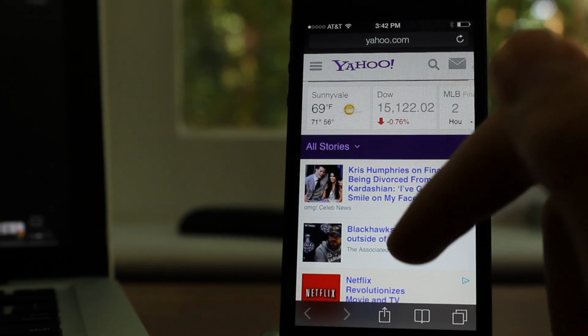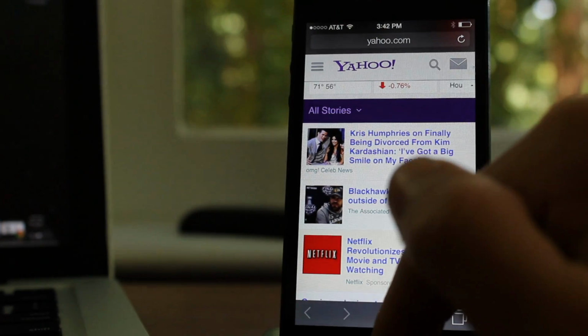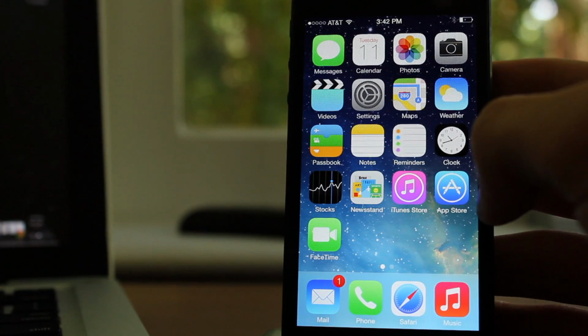Thank God they've changed that, and they've also changed it so when you're looking at a web page, the little bar at the bottom and the bar at the top actually disappear. So it's kind of a full screen effect, and it looks really nice.